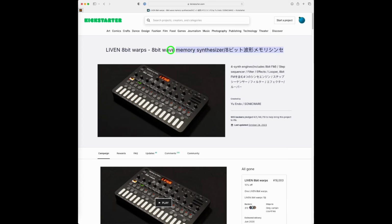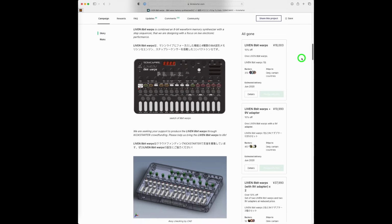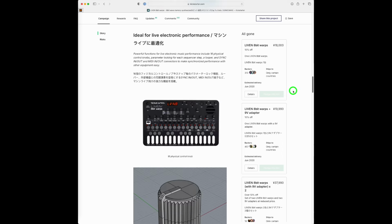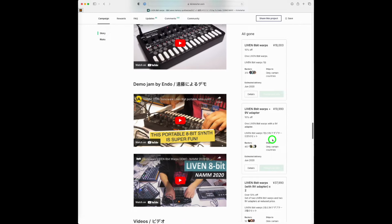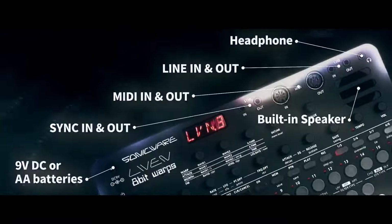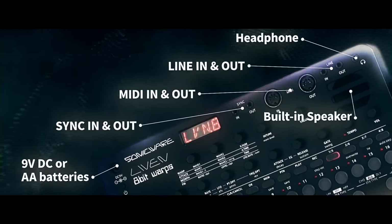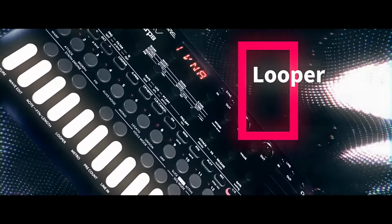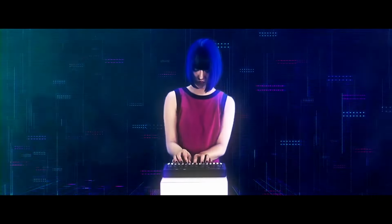The Kickstarter passed its goal by more than 4 times. They asked for 5 million yen, which is about $30,000, and with over 900 backers they managed to get over 20 million yen, which is more than $130,000. The synth is still being made and has reached version 3 in firmware updates. As a fun side note, Sonicware is quite well known on Kickstarter and has used the platform to bring out many other interesting products with the same form factor, including the Lo-Fi 12 XT sampler, which managed to rake in almost 16 million yen.